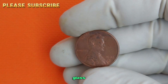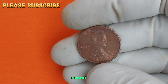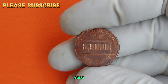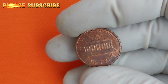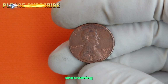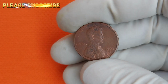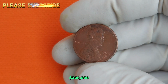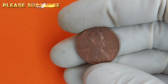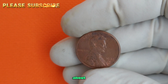We're diving in today. Grab your magnifying glass, because we're going deep into the fascinating story of a little coin with a big secret, the 1992D Lincoln cent, known more commonly as the 1992D Close AM penny. It might just look like your everyday, run-of-the-mill 1-cent coin, but this unassuming copper-plated treasure has sold for up to $326,000 at auction. Yes, you heard that right, $326,000 for a penny. But why? What makes this particular coin so incredibly valuable? That's what we're about to uncover.